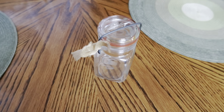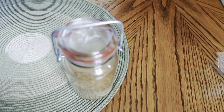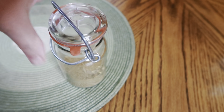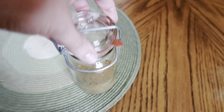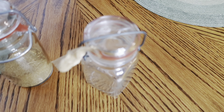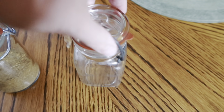Let me show you one real quick that I thrifted a while back. It's this round one here. And I have like an all-purpose seasoning in it. It's getting really low, but I keep this right there on my stovetop, or by my stovetop, because I use it all the time. So I'm not really sure what I'm going to put in this one, but I'm going to go get it cleaned up, and then I'll show y'all what I decide to put in it and where I'm going to keep it sitting at.